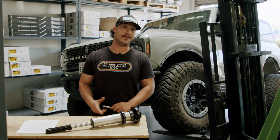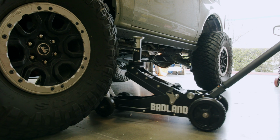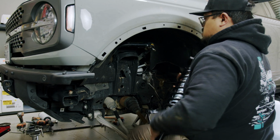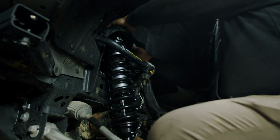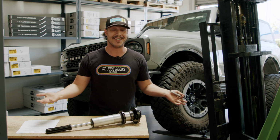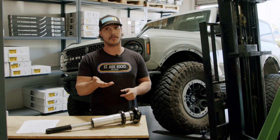If you're late to the Shock Surplus party here, what we like to do is test all the various suspension options available on our own vehicles so we can cut the marketing mumbo jumbo and give you a real world view on how they actually feel and if they're right for you.